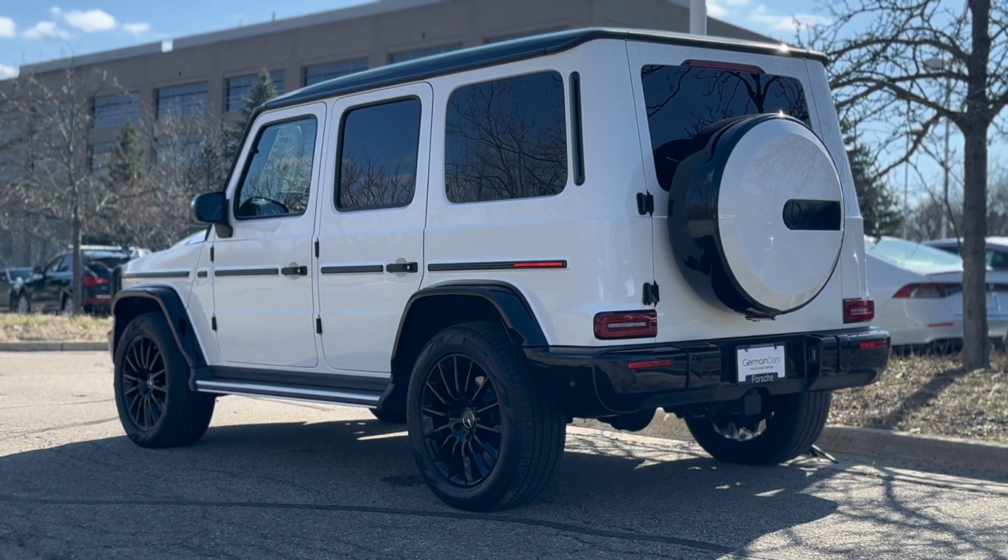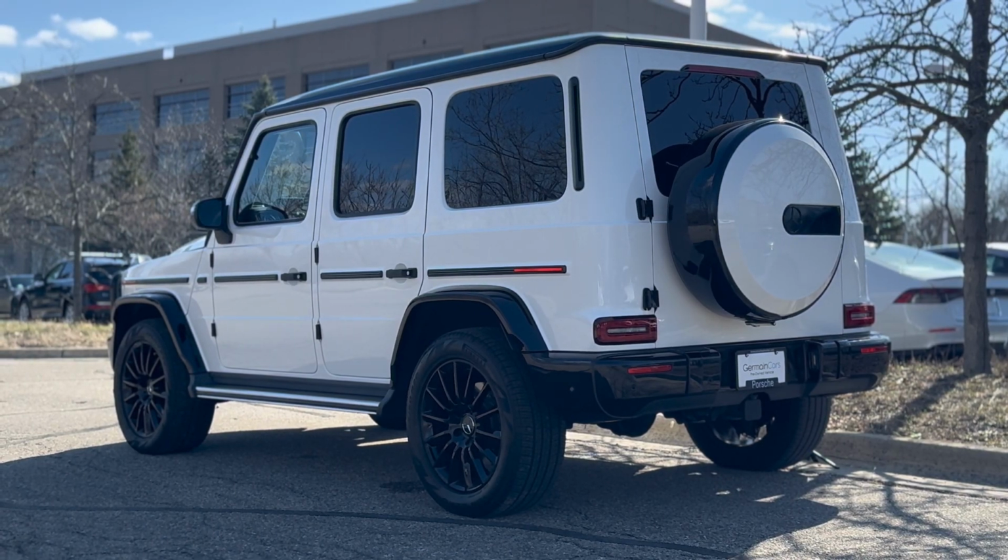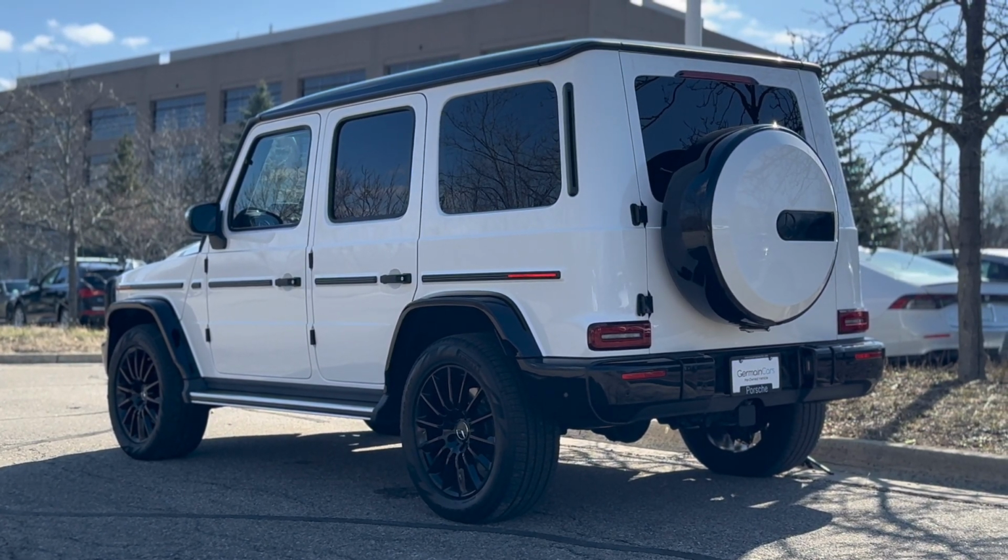Is the G-Wagon the best daily driver you can buy, or are you better off with another luxury vehicle like a Lamborghini Urus? Let's go ahead and find out.